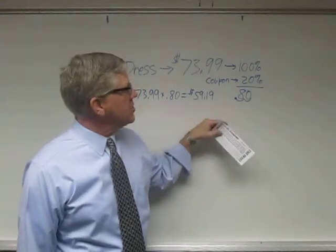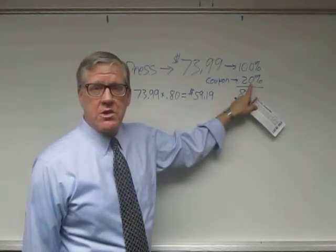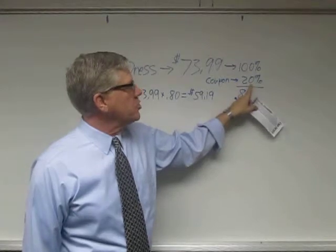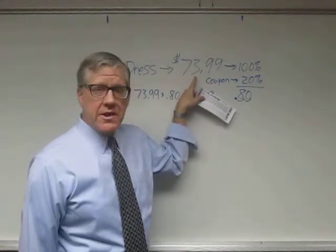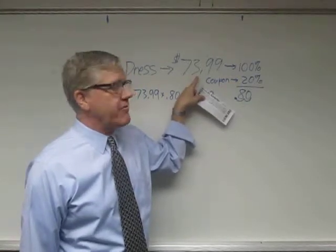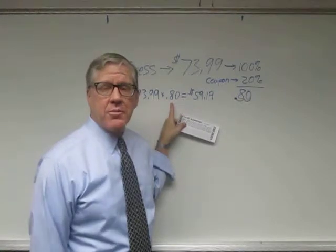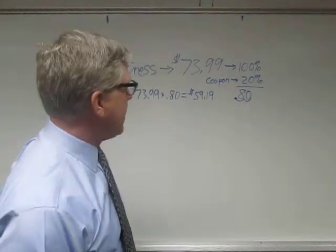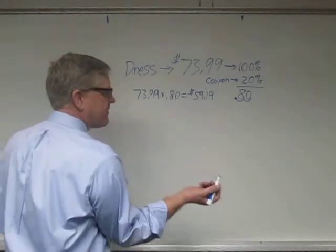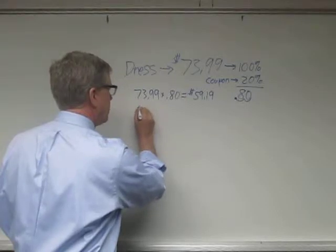You could have also applied this, 20%, which is 0.20 decimal. Go 20%, 0.2 times this, which will give you the discount. Then you have to subtract the discount from this. We're just saving one step by actually multiplying the cost that she's going to have to pay for the dress. Okay? So we've got $59.19. So now we have to figure out the tax rate. Tax rate is 8%.